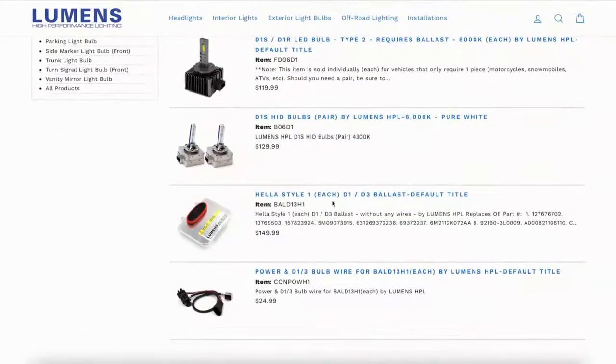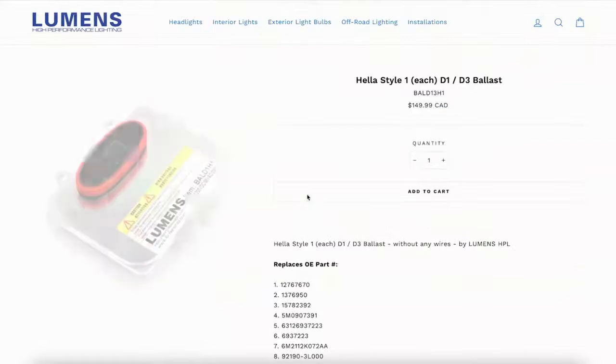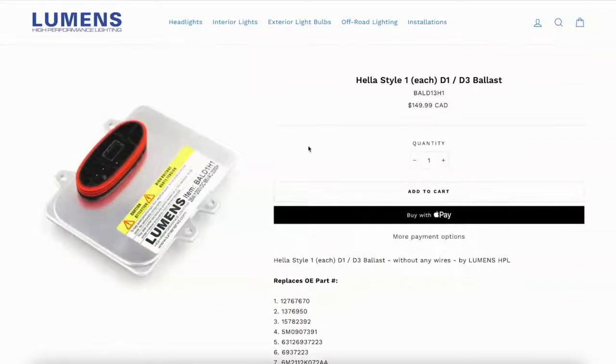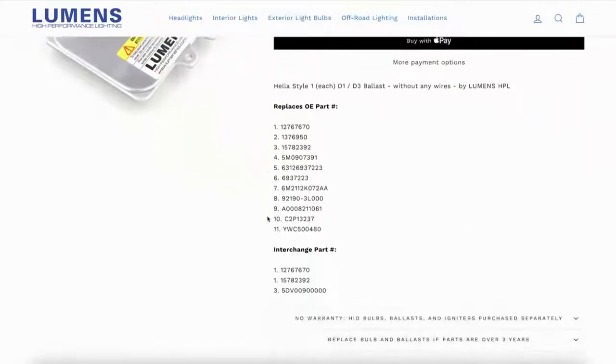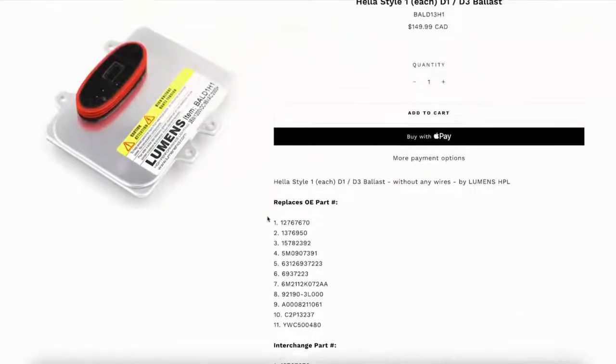Right here, you'll notice that there's a ballast for the Xenon system. Notice that there are additional known part numbers for this ballast should you want to confirm the ballast on hand matches the one you found on the website.